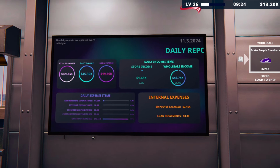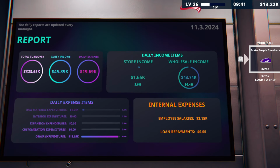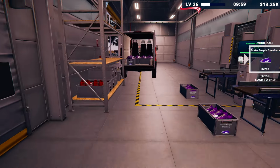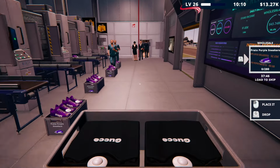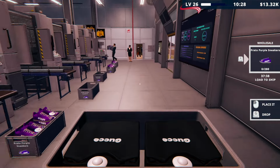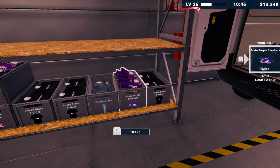So does this tell us? Oh no, we made 1.65 thousand a day. Maybe that was yesterday. So we only made 1,600 yesterday in the store. Ugh, it's not a lot, but it paid for their salaries, I guess. So there's that. I mean, it's not great, but it's better than a poke in the eye. We've still got to do better on selling stuff in the store, but we're at least selling stuff in the store, so that's a start. We're at least selling some product. So it's crawl before we walk.